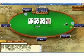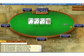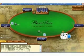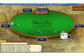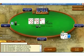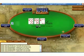In a good chip lead position, I'll take my shots when I get them, and I'll let these guys sit there and duke it out with each other and just bleed their chip stacks down until one or two of them emerge, which is what's going to end up happening. It's getting kind of boring, and that's the way this game goes if you're playing it carefully in the middle game here. 3-5 offsuit's not a great hand. As you can see, I didn't flop anything too exciting to go with it, so it's time to fold and just get on out of there.